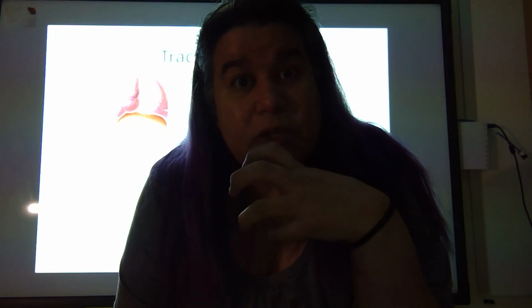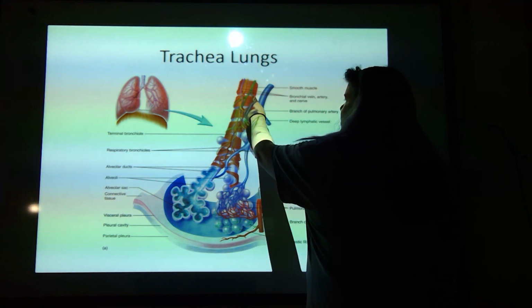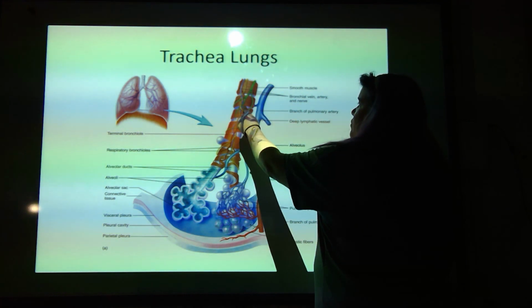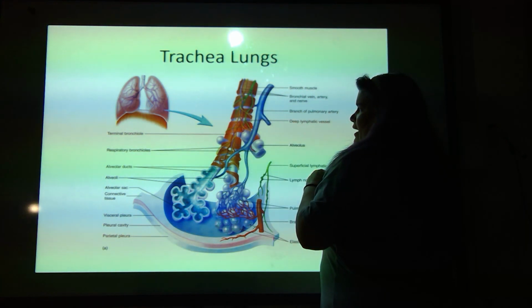Rescue inhalers, a lot of them are actually muscle relaxants so that they can get that smooth muscle that's clamped down to relax so that the person can breathe. You can see that we've got deep lymphatic vessels. You've got the nerve, the vein, and the artery also coming down.